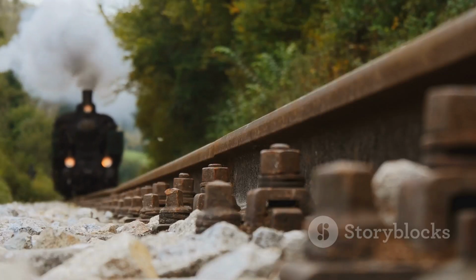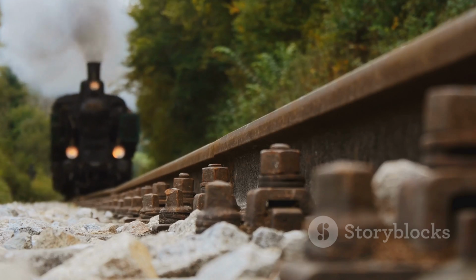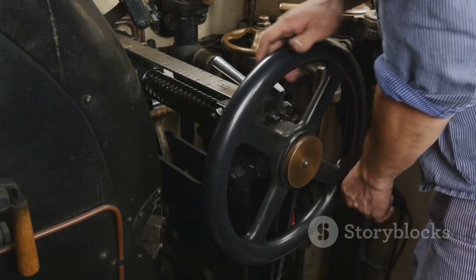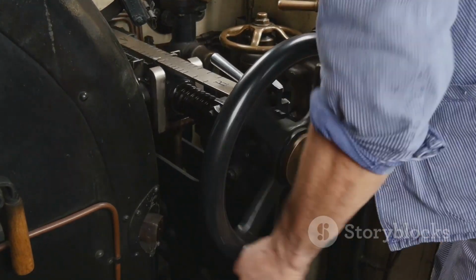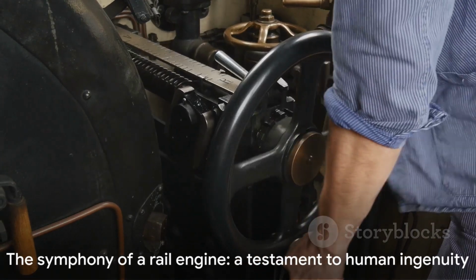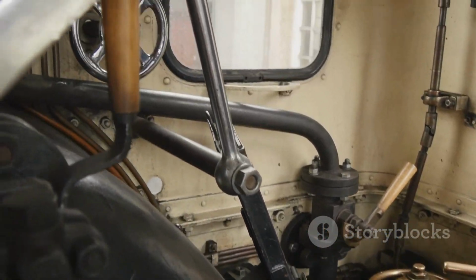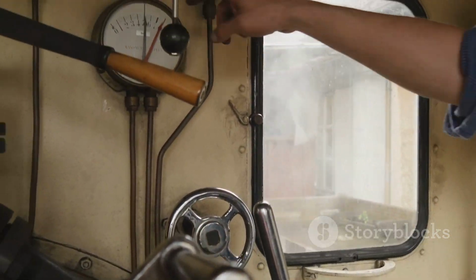Each of these components, each of these musicians, plays its part in this grand symphony. They come together, each contributing their unique sound to create a symphony that is as beautiful as it is complex. And that, my friends, is the symphony of a rail engine, a testament to human ingenuity. It continues to captivate and transport us.